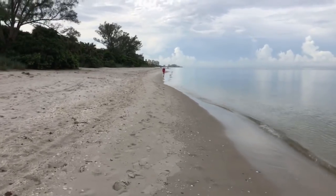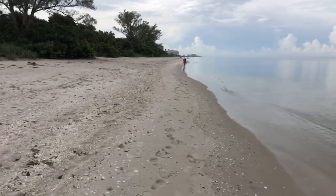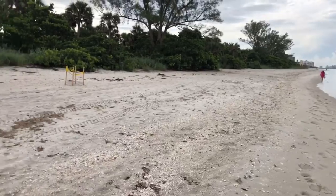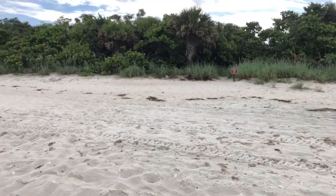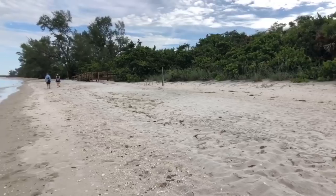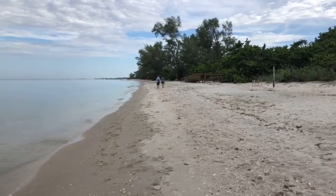Saturday morning at the beach in Southwest Florida. Look at that. Just look at that. Horrible. Horrible. Nobody here. The beach is far from pristine. Just a deserted beach.